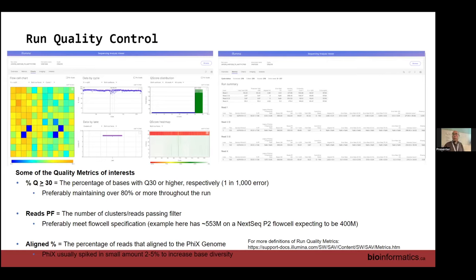So I put two screenshots from an Illumina run. This is run on one of our NextSeq systems, and this is viewed by Illumina's own user interface. This one is very simple, a window-based user interface called the Sequencing Analysis Viewer. What it does is pull metrics from a run file, compute their quality, and present it in a very simple way so you can look at it.